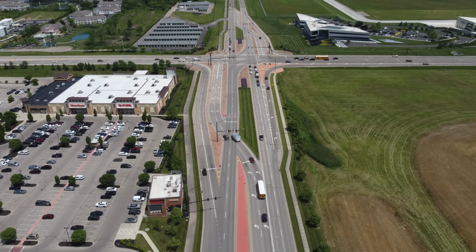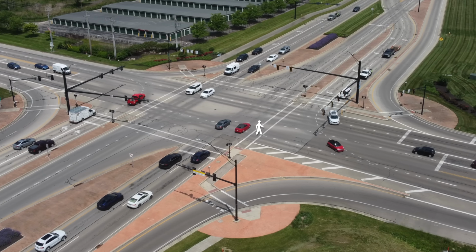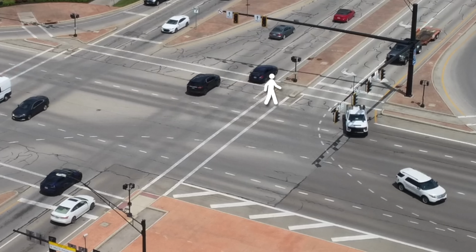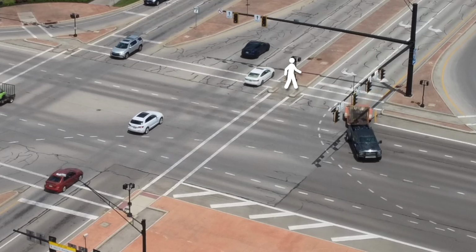However, it doesn't come without its downsides. Continuous flow intersections take up a lot of room. They also make it difficult and uncomfortable for pedestrians to cross with several steps that aren't always timed together, meaning you could be standing in the middle of the intersection waiting for the next phase.